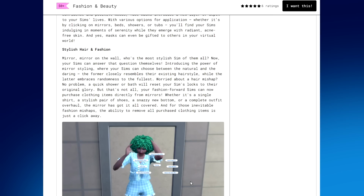But that's not all. Your fashion-forward Sims can now purchase clothing items directly from mirrors. Whether it's a single shirt, a stylish pair of shoes, a snazzy new bottom, or a complete outfit overhaul, the mirror has got it all covered.